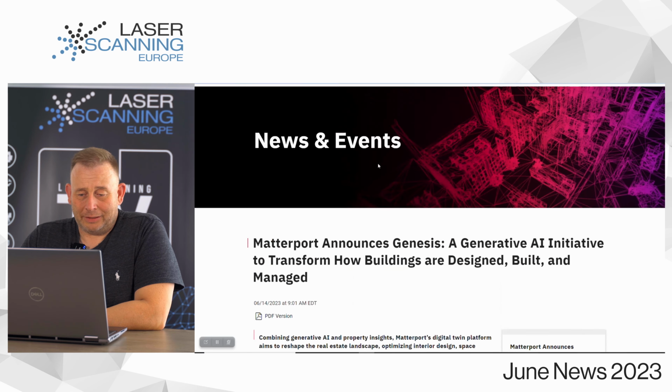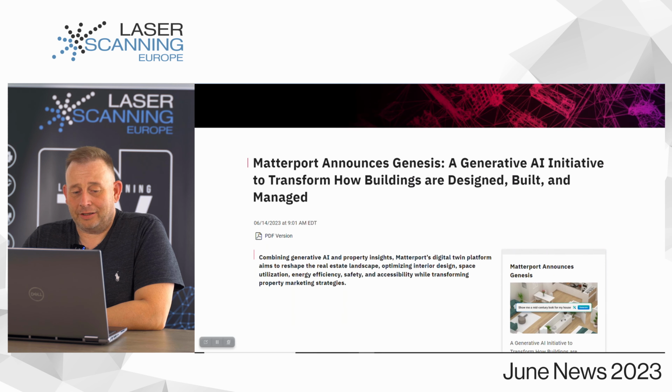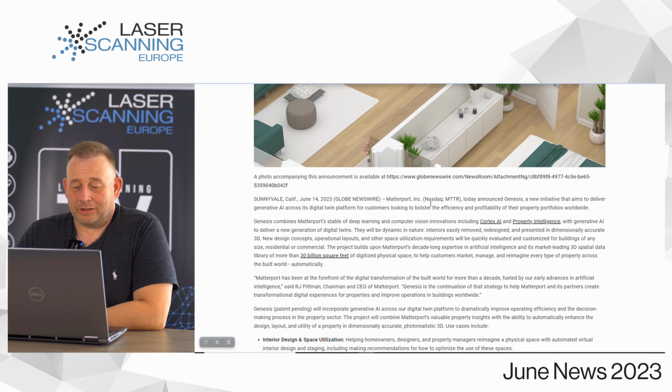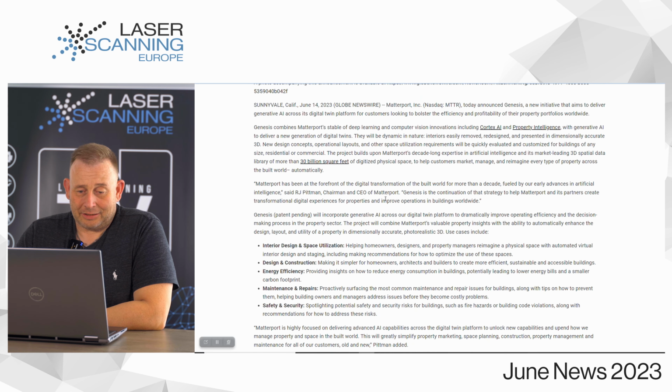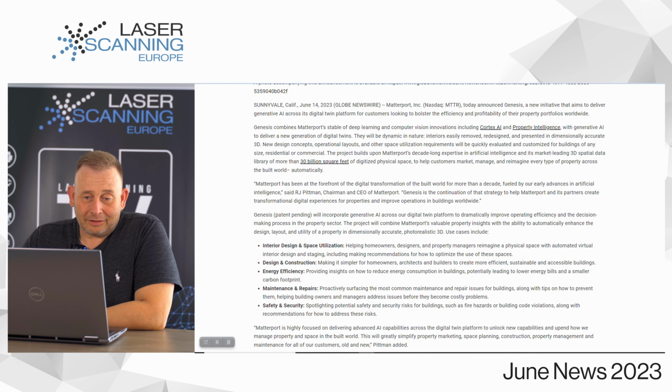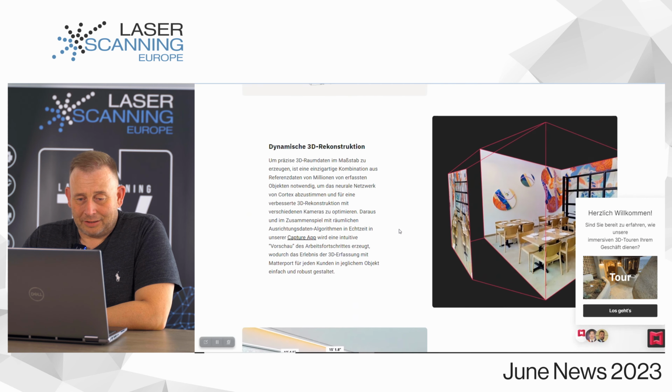Next we come to Matterport. They announced Genesis. This is an AI initiative, a solution where buildings are designed, built and managed better. That's what they would like to offer based on the data they can take with their Matterport solution. It is a kind of AI technology. I think they have a patent on this, and they're working together with Cortex AI in property intelligence. So with these two technologies, and they say they have 30 billion square feet measured, now they can use it. The applications should be interior design and space utilization, design, construction, energy efficiency, maintenance, repair, safety and security.